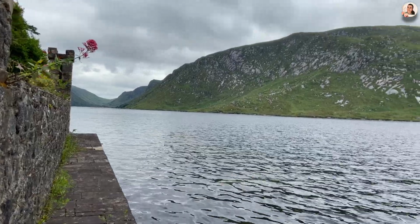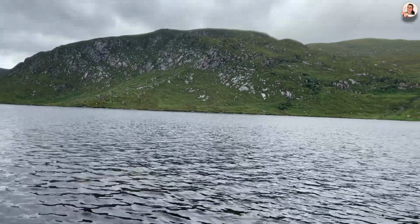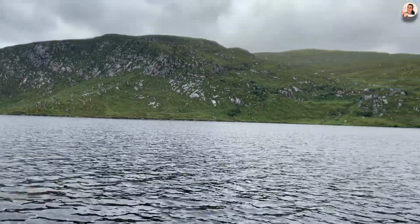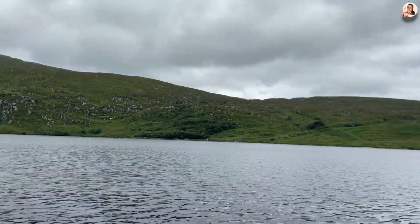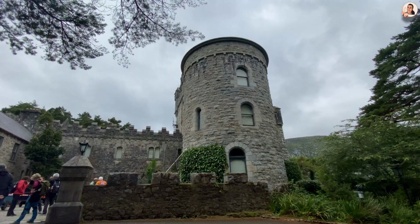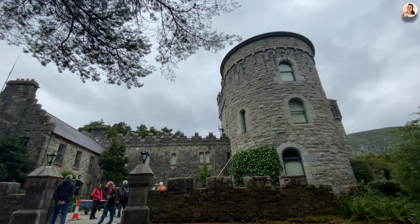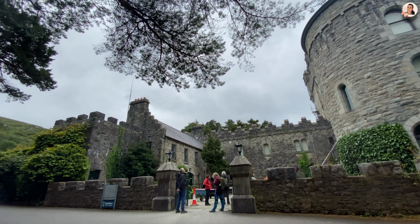The panoramic views are simply breathtaking, with expansive vistas of mountains, valleys, and lakes that stretch as far as the eye can see. Don't miss out on exploring Glenveagh National Park.